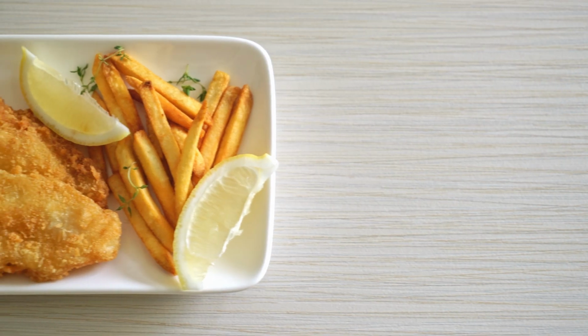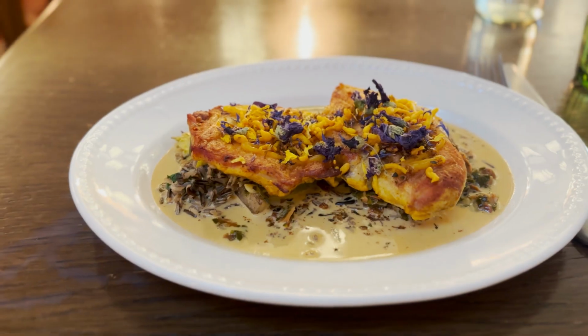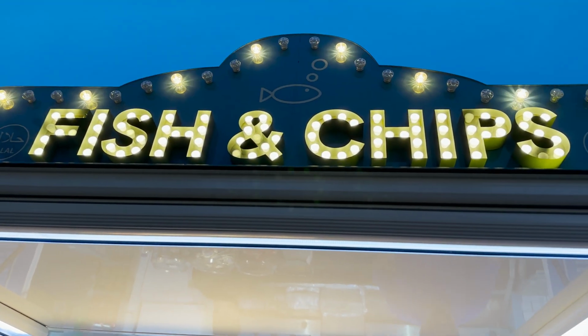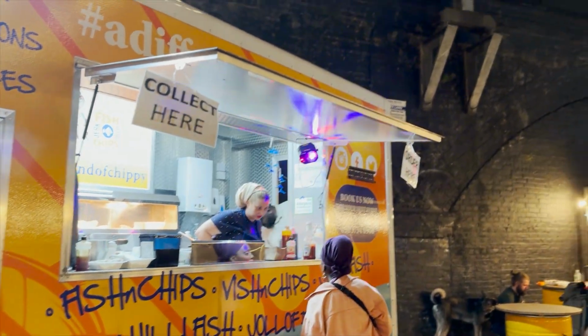Let's talk about everybody's favorite topic. From traditional fish and chips to mouth-watering curry on Brick Lane, London's culinary scene is a melting pot of flavors and cultures. But here's the twist. I was not impressed. I was not, nope.